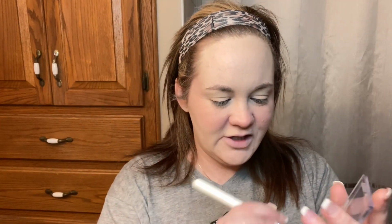I don't know how I feel about this bronzer. It says Sunset Striptease is the color. It looks pretty intense to me, so we'll just dip in and go for it. I hope that this kind of works out because I don't have enough time to wash this off and start over. Oh yeah, that's nice. That's definitely warming up my face a lot.